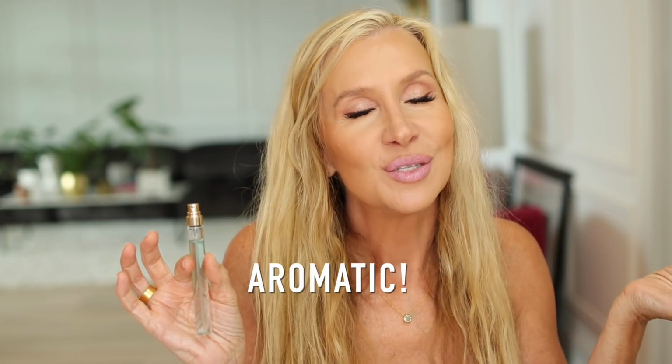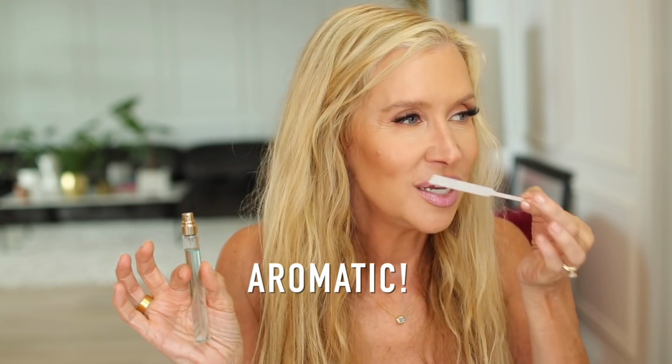So if you like the Creed Aventus, or you like the CK1 type scents, or if you like a lot of the Byredo or the Clean Reserve scents that are fresh and unisex, you would like this. It just smells good. Like, what is it?